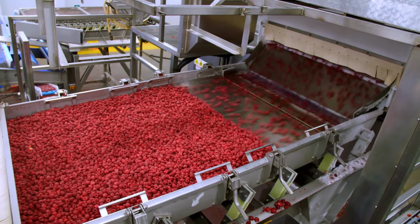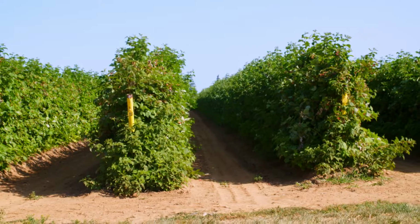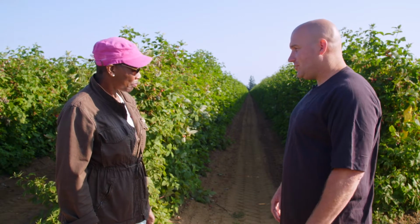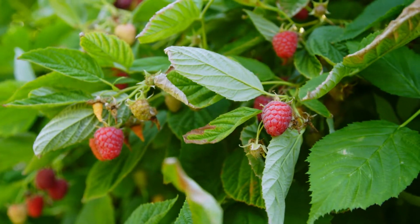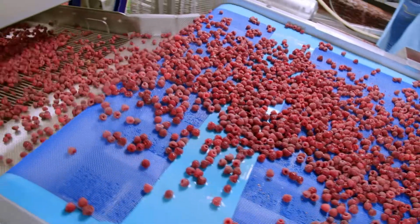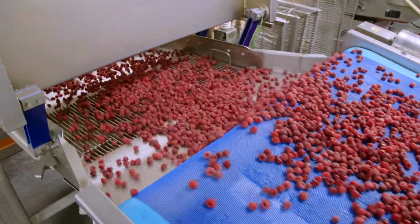It is. We couldn't really do what we're doing if we're not in this area. This area is absolutely great for growing raspberries. It's a fantastic climate. We got the sandy loam soils and we got the maritime climate, so cool nights, warm days. We love raspberries and we try to grow the best raspberries we can, and it feels good to give them to people and see them enjoy them.